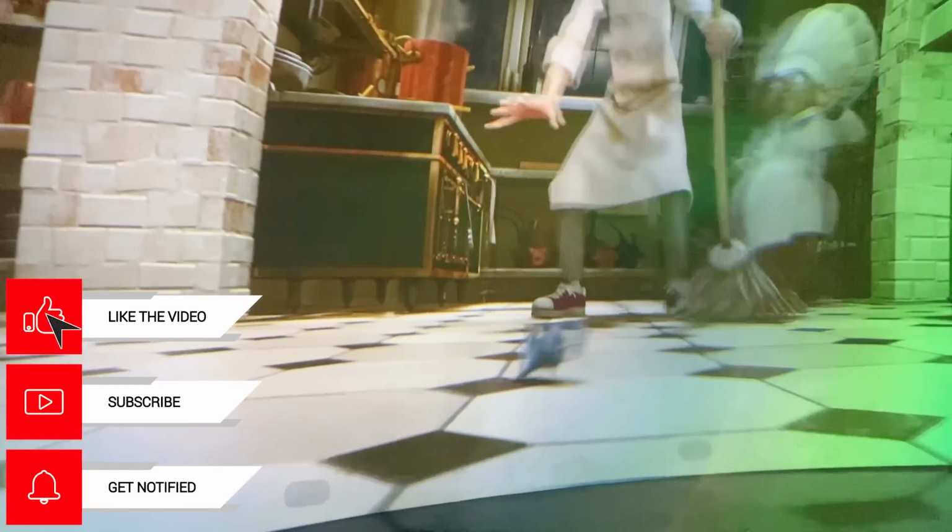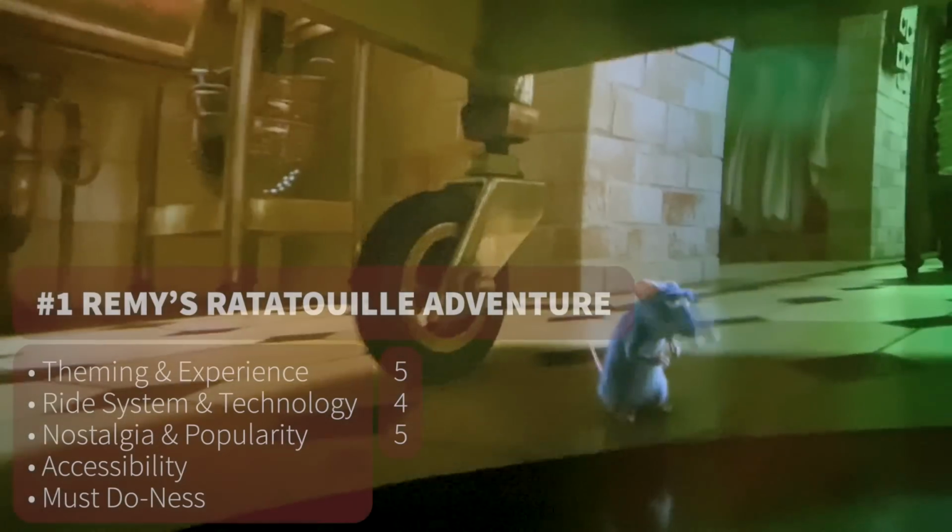Though Remy's Ratatouille Adventure is not that nostalgic of a ride, it is brand new, and Ratatouille is a beloved Pixar film, but maybe in 10 years it'll be more nostalgic. It is one of the most popular rides in EPCOT. In fact, it's the first one you should prioritize with Genie Plus, which does make it a 5 out of 5 on the popularity scale.